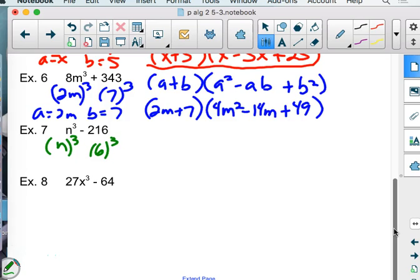My formula is going to be slightly different this time, because if this is n cubed minus something, that means I have to have a minus b in the first set of parentheses. And then I've got my a squared in the front and my b squared in the back to make sure that I'm going to get a cubed plus b cubed. But I have to use the opposite sign in the middle, which will be a plus ab. So that's the only difference in these two formulas. It's the location of the plus and the minus. So first set of parentheses would have what, everybody? N minus 6.